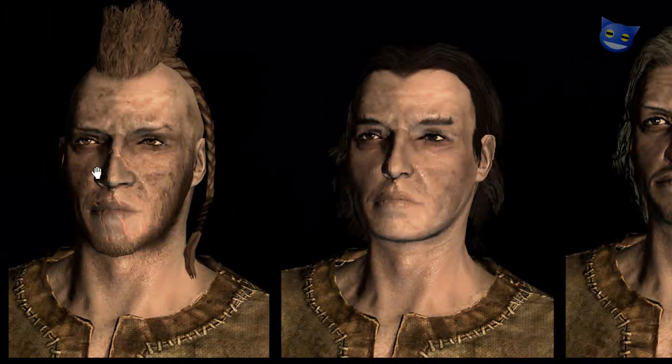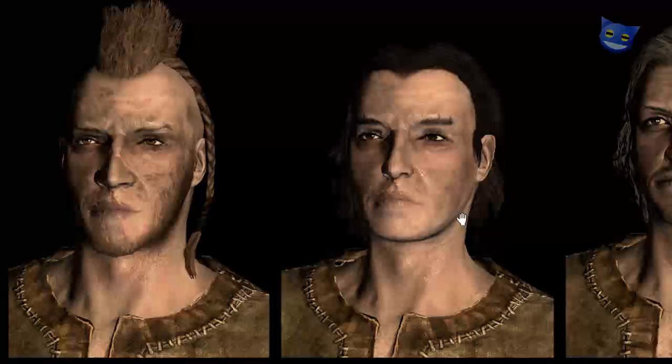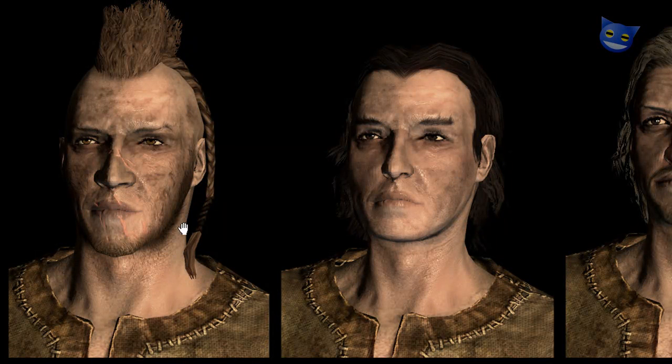Look at this guy, absolutely amazing. I like his ponytail thing coming down there. Look at these grisly scars that go on his face. Obviously this guy is a lot more of a battler than his friends here. But look at the dirt as well on their faces, it's just absolutely amazing attention to detail that they've done.